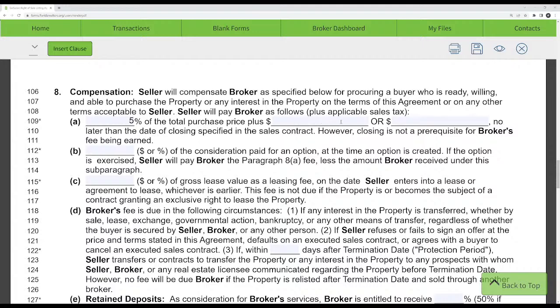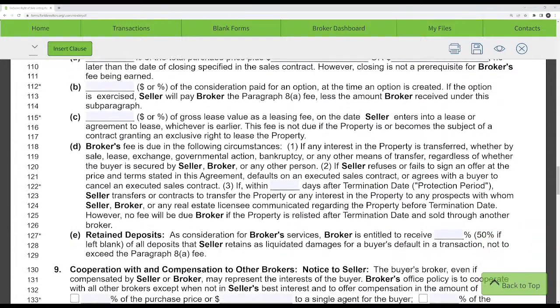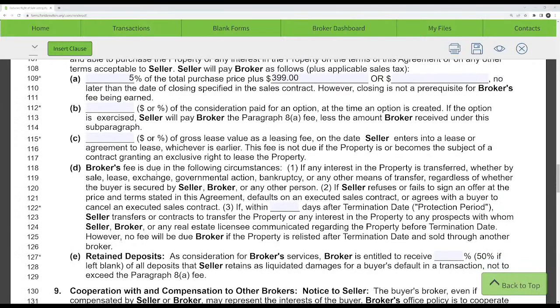And then here you could put, if your brokerage charges a transaction fee and the seller is going to pay for the transaction fee, you could put that here. So you could put, I don't know, a $200 transaction fee, whatever the case may be, $400 transaction fee. Our brokerage for the annual plan is $399. So let's say the client's going to be paying that transaction fee. You could put that there. So they're paying 5% of the purchase price, which is your commission, and a brokerage transaction fee of $399. So you can put that there. So that's how you fill that part out.